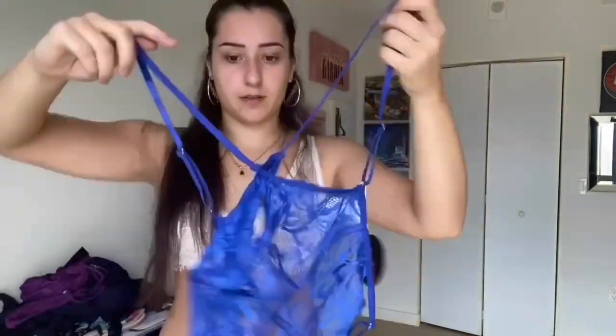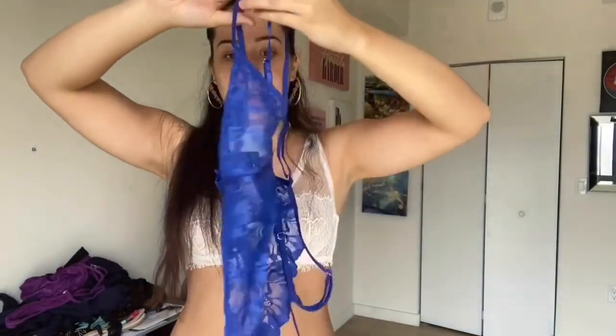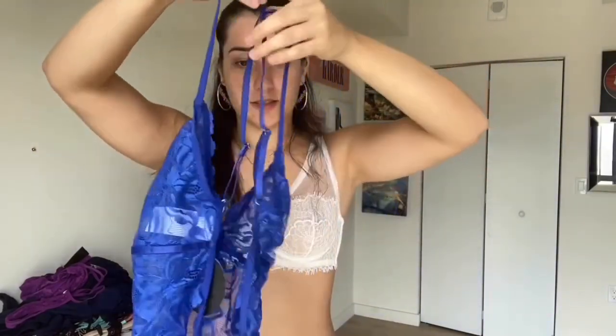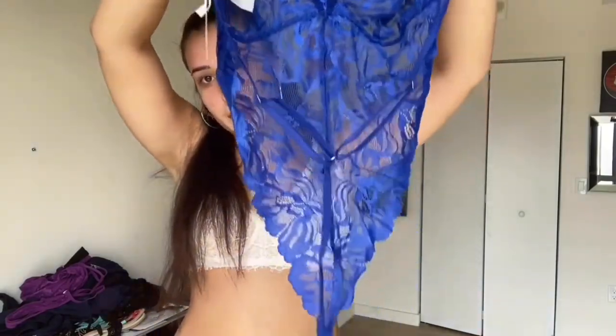Blue. So this is actually a bodysuit. It looks a little hard to tell because it's crisscross in the back, but that's the front, completely see-through. The back, like I mentioned, is crisscross. So you got crisscross right there. Looks like your entire back would be out. Look at that G-string back. It's also adjustable. The whole thing is a string. I mean, this is so sexy. This is definitely a level up if you want to get freaky with your man.